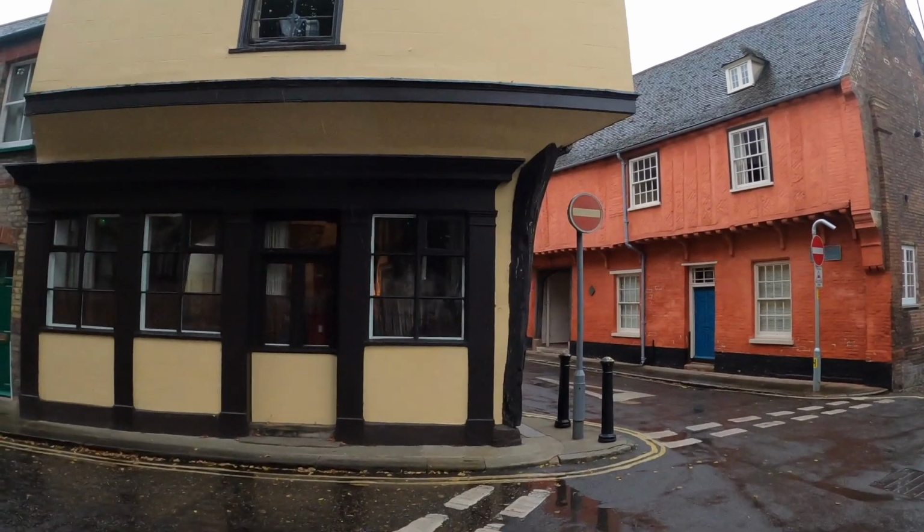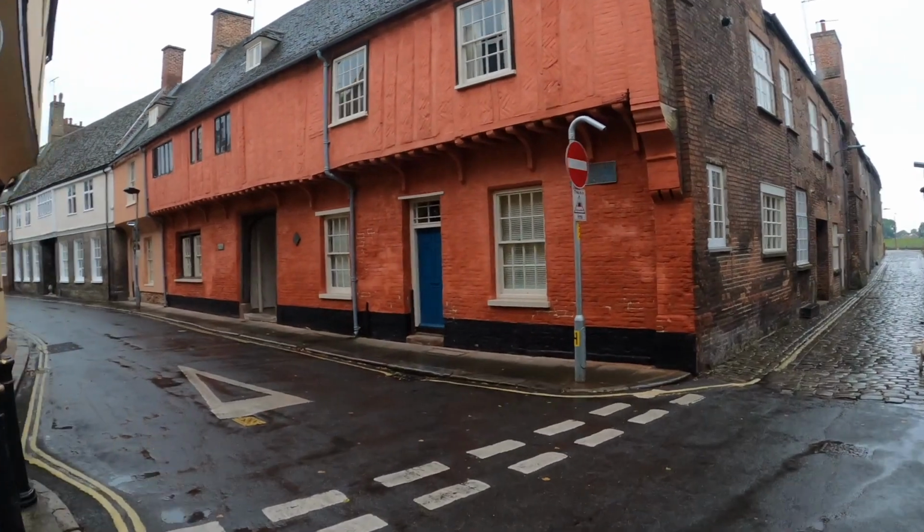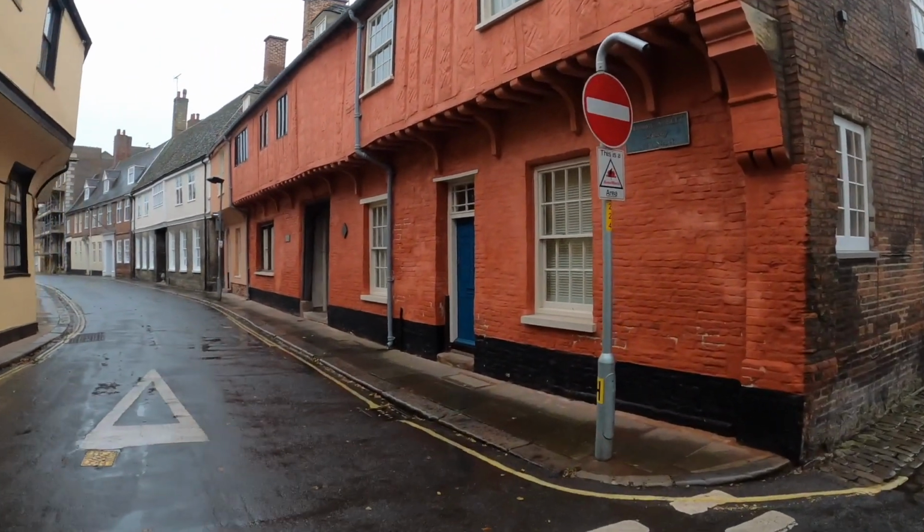So almost back at where we're staying, this Airbnb, but look at these. It's proper medieval. Yeah, King's Lynn. You've got something going.